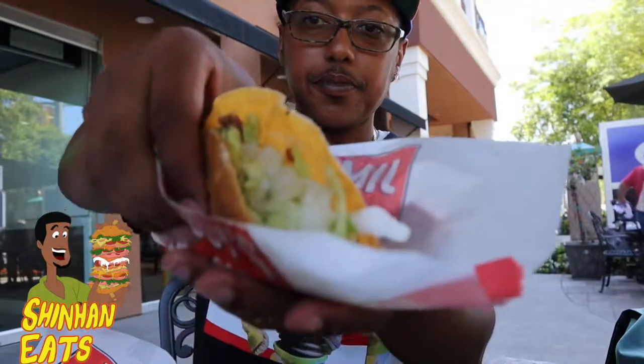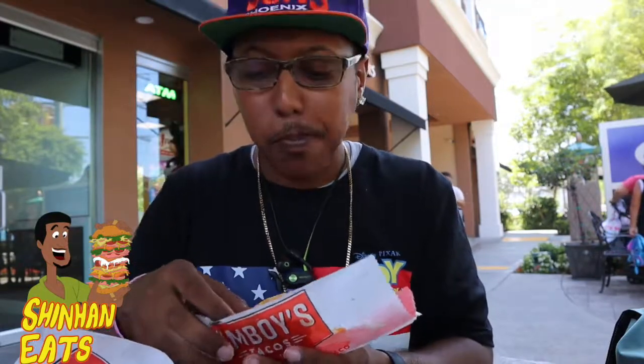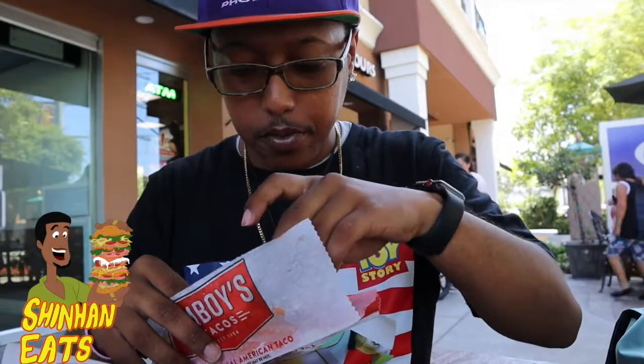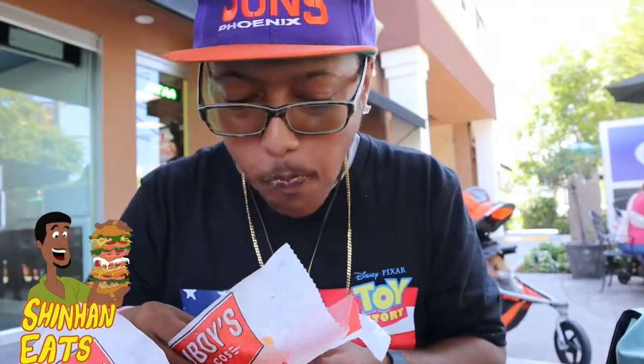Taco, no sauce. Salt. The meat is a little greasy, but if it ain't greasy, it don't taste good. Almost like Jack in the Box tacos. That's what it's like, Jack in the Box. If you ever had Jack in the Box tacos, you know exactly what I'm talking about. It's good salsa too.